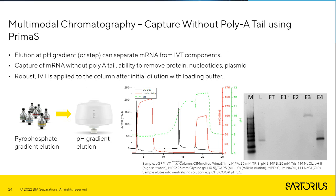Now, moving beyond affinity chromatography, we also need to ask ourselves, what can we do when we don't have a poly-A tail? What other alternatives do we have? And this is where multimodal chromatography comes in handy. We can use this PrimaS column, which we've looked at before in the analytical aspect. We can use the same type of monolith, same type of ligand, but in a larger sized column. And we can use that to effectively capture and separate the RNA from the IVT components.